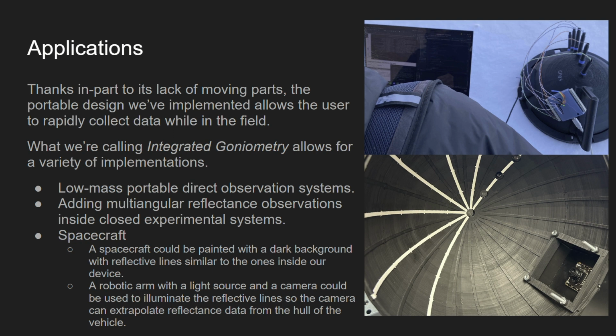What's also really powerful about this method that we've been developing is that not only can we develop these low mass systems, but we can also integrate this same technology into existing systems. So if you're looking at the way a soil sample changes over time and you want to know the reflective properties of it, you can paint these white lines inside of your system and use it that way.